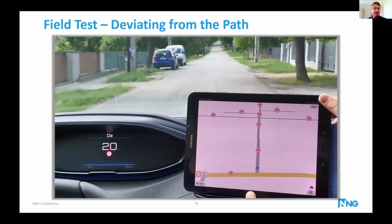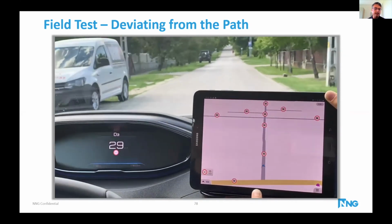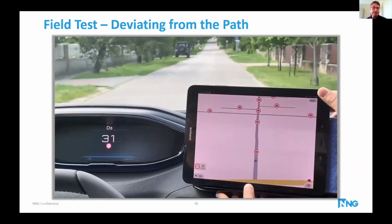I also tested the latency of the service when deviating from the path. So I took this random left turn, and the new path was streamed instantly. This is because the stubs play an important role for map matching and for indicating when the new path shall be fetched.